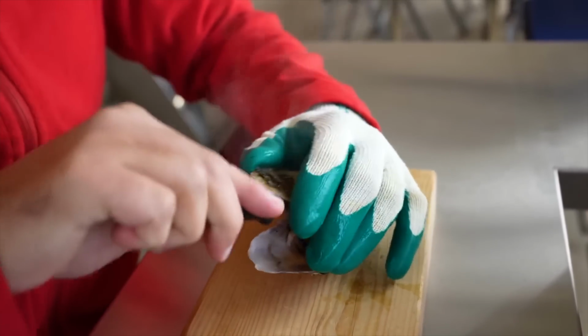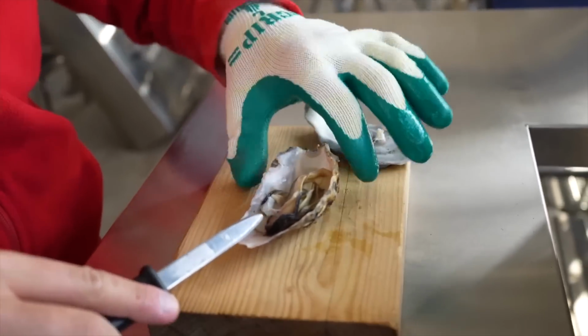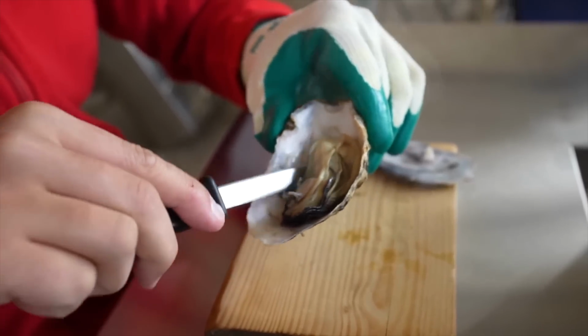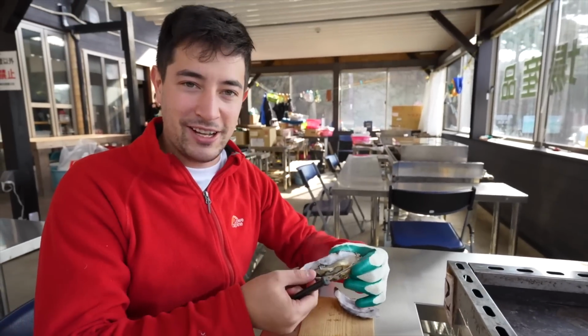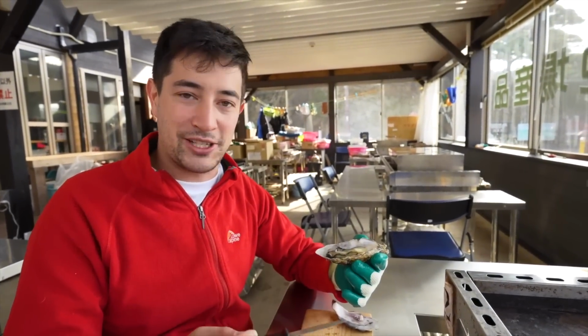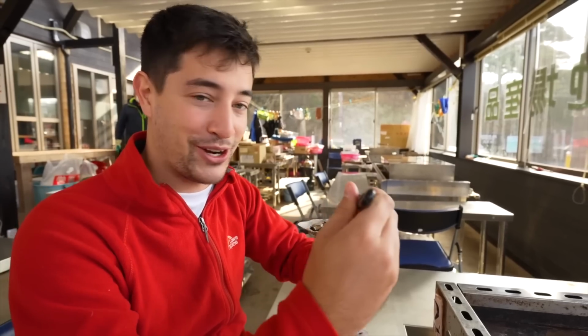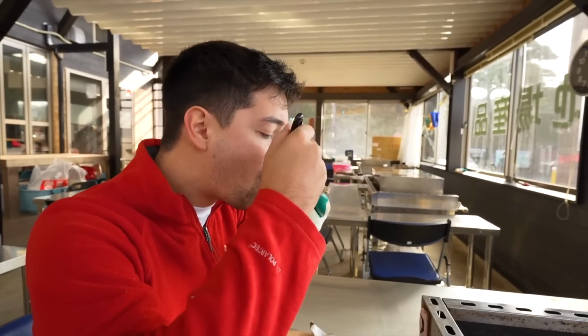And look at that. Oh, beautiful, beautiful oyster. Oh my gosh. And he said just to eat them natural like this for the first few oysters, and then maybe if you get bored of the taste, you can add a squeeze of lemon or some Tabasco sauce. So let me go for my first oyster here in Matsushima. Oh, they're big ones.